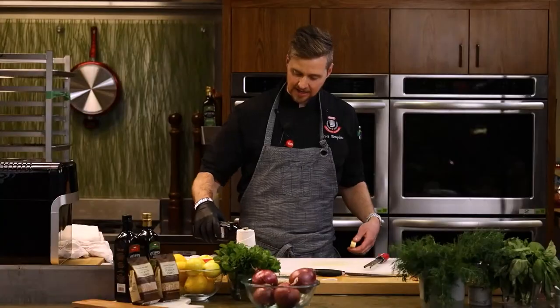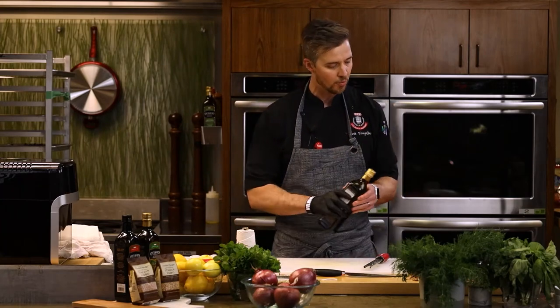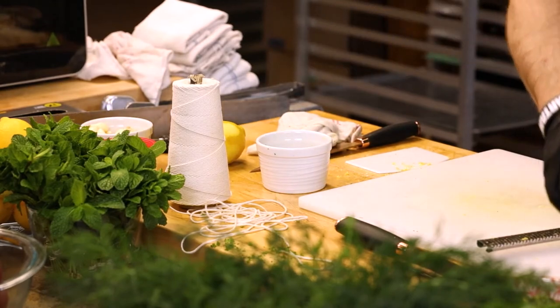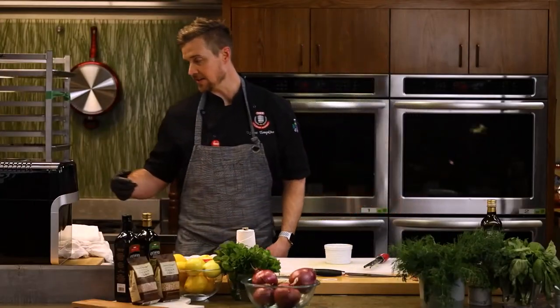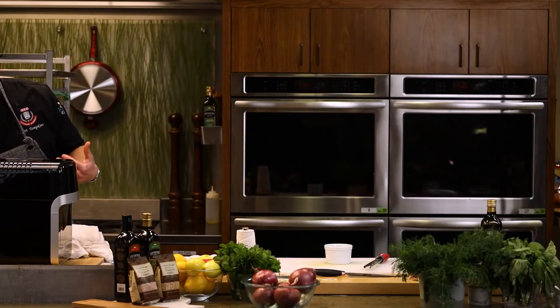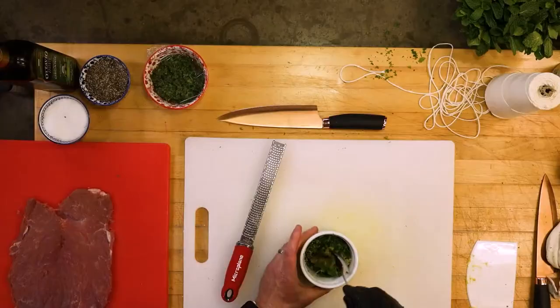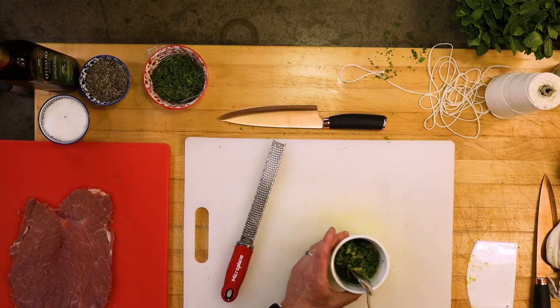Again, I don't want to make it like, normally when you're making a gremolata, you'd do a little bit more. You'd have it be more of a wet kind of dip. But it's a stuffing, so a good pinch of salt, a little bit of pepper. Now that I added the salt and I'm mixing all this up, it'll start to leach out some of that moisture from the parsley, which is totally fine. And it'll make more of a wet mixture like the one I have here. So that'll get stirred around and this gets spread on there.